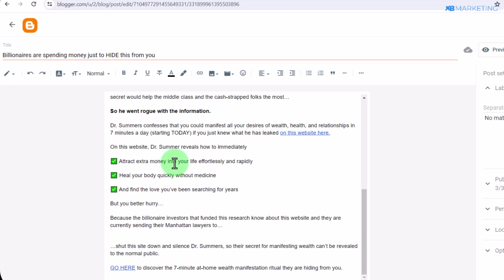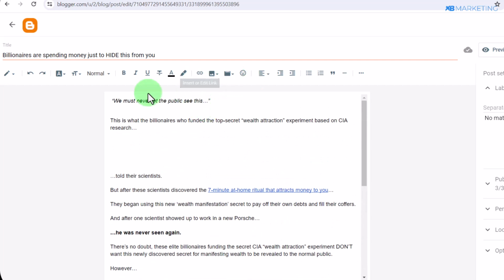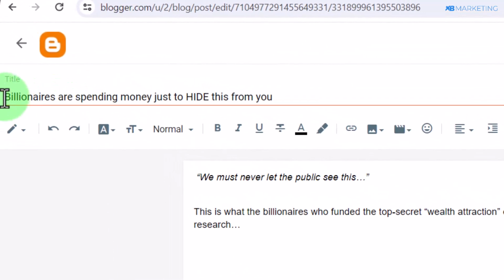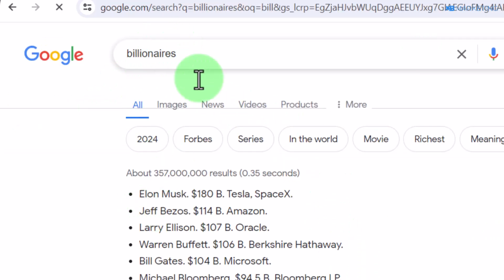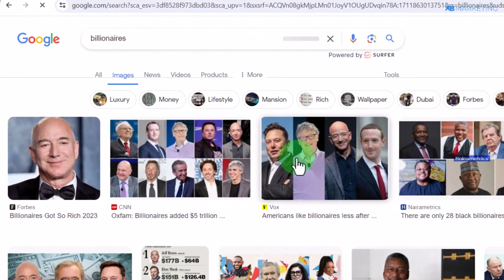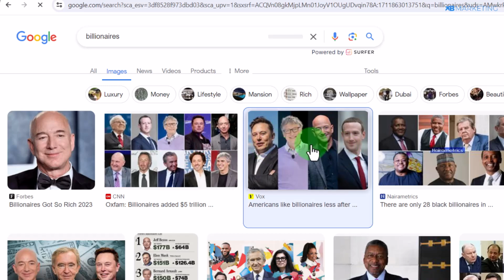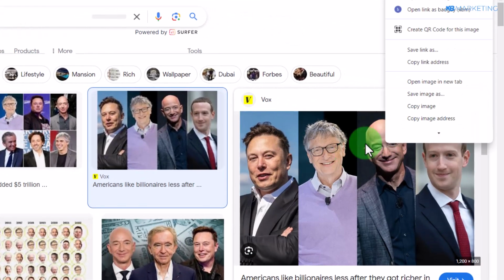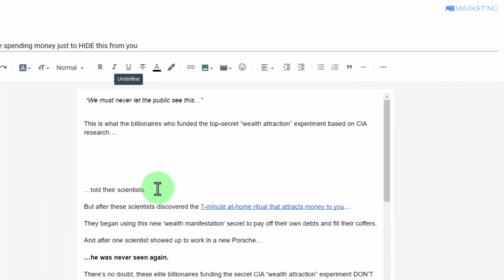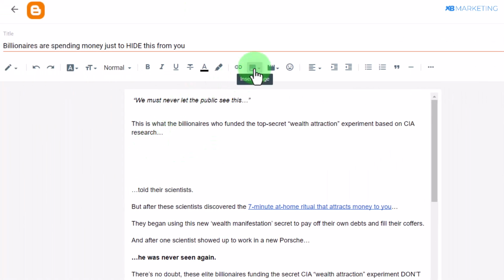As you can see, this post does not have any image. So what you simply need to do from here is to look at the title of that email, and you can see this email says billionaires are spending money just to hide this information from you. So all you simply need to do is to go over to Google and type in billionaires. You're going to see images you can use. As you can see, this is the one I use right here. All you simply need to do is to click on the image, right click, and make sure to copy the image address. Once you copy the image address, you want to go back to your post and click on insert image.